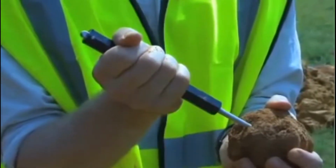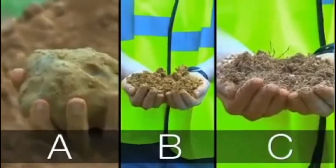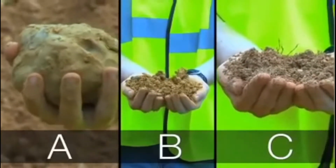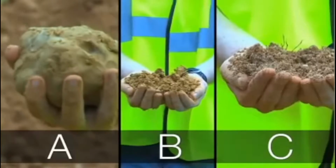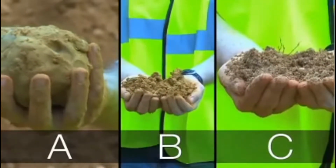Let's review the main points from the video. OSHA classifies soils into 3 main groups: Type A, Type B, and Type C. Type A is the most stable, and Type C is the least stable soil. To determine the soil type on a construction site, there are several tests that a competent person can use.